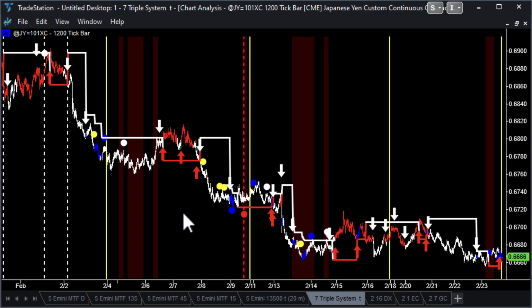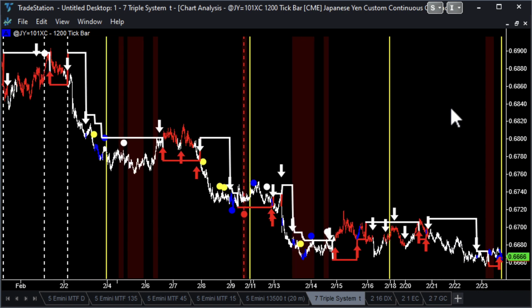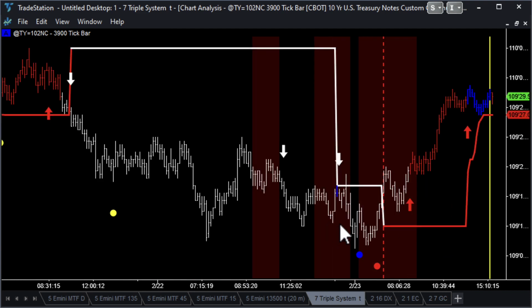Japanese yen continues to go down and down and down. We had triple signals a couple of weeks ago that worked out. We had an intermediate signal here, did not work out. We continued to break down. No exhaustion sell patterns down here, no blue professional bars at the lows on the Japanese yen. 10-year notes, triple signal long. We had some signals last week that didn't work out. We've come back down into this level here. Not a whole bunch of blue professional bars come in here, but let's see if that area holds and we continue to break back up.